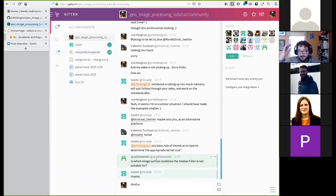So what image surface condition is the median filter not suitable for? Median filters, you can apply them to a lot of different data, but it's always going to be leaving values in that are already in the data set. A median filter will never introduce a value that didn't already exist. I used it for classified data, so ones and zeros, it makes sense for that. In that case, it's cleaning up shapes, but you would often use it for spike removal.